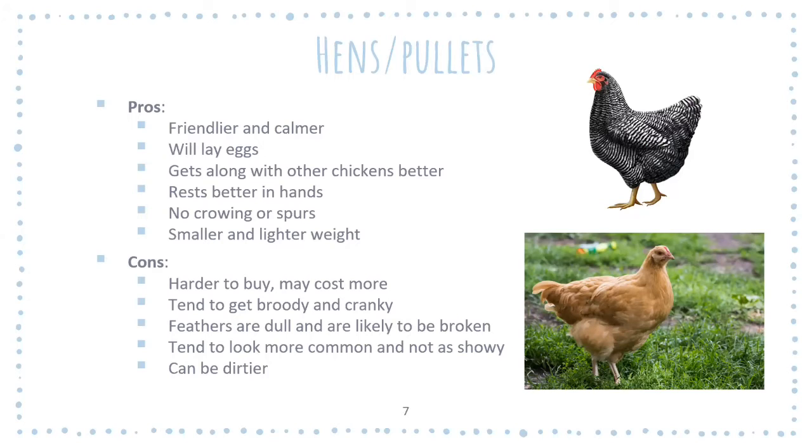They rest better in your hand because they're wider, because they have their egg cavity. So they'll sit down in your hand flatter, which can be nice, but it also can make them a little heavier. They don't crow, and they have no spurs, and they tend to be smaller and weigh less than a cock of any other breed.